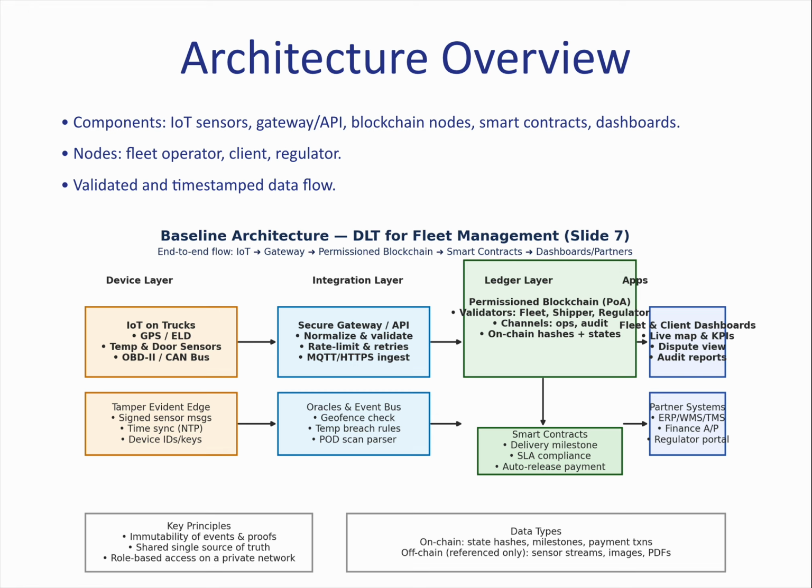Finally, the fleet dashboards and partner systems, like ERP or regulatory databases, display real-time insights and compliance reports pulled directly from the ledger. Every stakeholder sees the same trusted data, eliminating disputes.